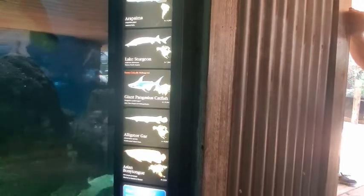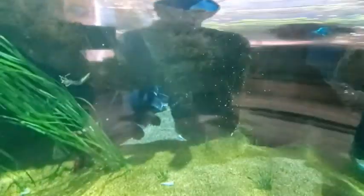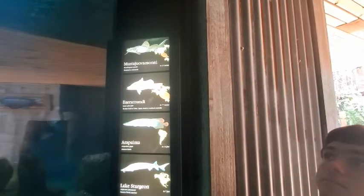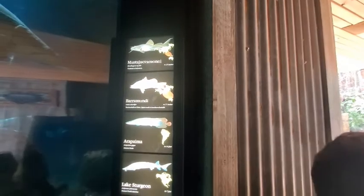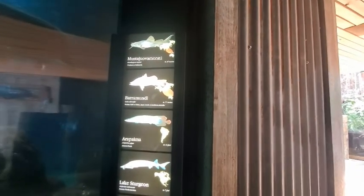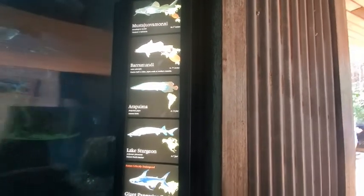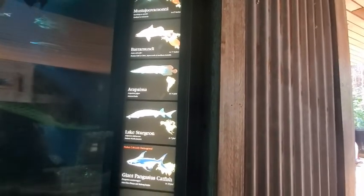Critically endangered is this black one over here you're looking at. But the top two fish, you're getting... Yeah, I know, I'm getting to those. 27 inches. Barramundi, 77 inches, 6.5 feet. Arapaima again, and lake sturgeon, 7 feet.